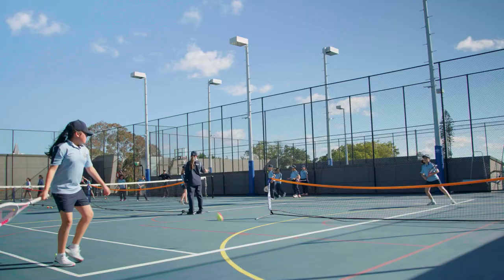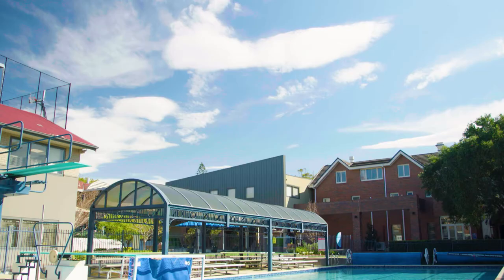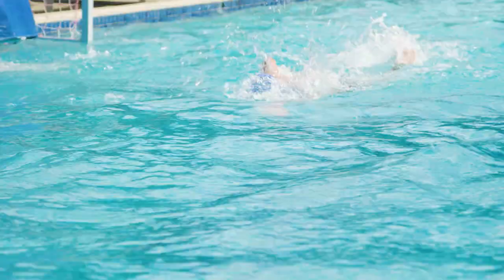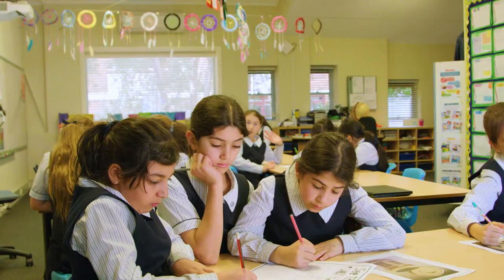Whatever your interests, you can find a club or activity at Meriden. All girls do sport as part of their regular timetable, but you can also do additional sporting activities using the school's many sporting facilities. Meriden is a place where everyone can find a sense of success and belonging.